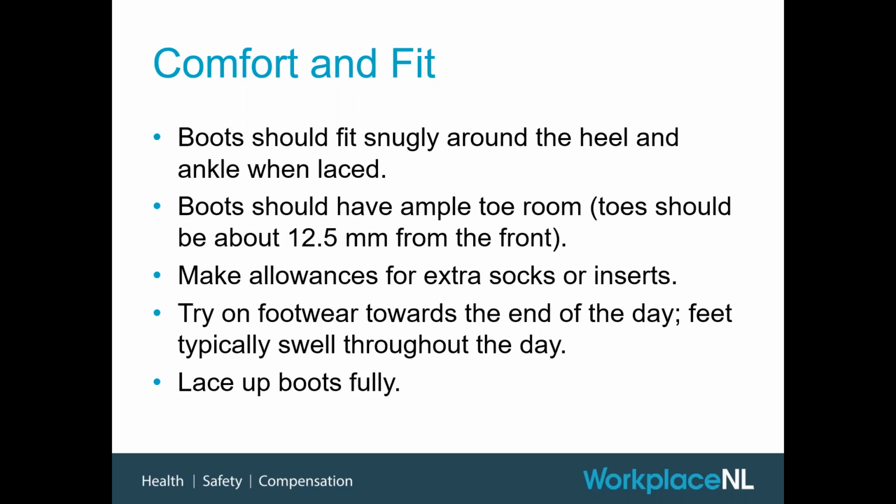So, when you're purchasing new boots, in addition to trying them on midday or at the end of the day, walk in the new footwear to ensure that it's comfortable. Do some laps around the store or something. And don't buy them with the assumption that they're going to stretch with time.